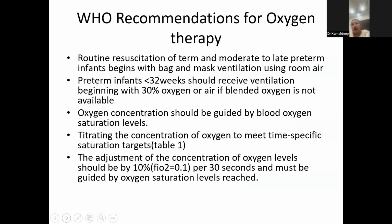WHO recommendations for oxygen therapy. So during the routine resuscitation of term, moderate to late preterm infants, we should begin with bag and mask ventilation using room air. And preterm infants less than 32 weeks should receive ventilation beginning with 30% oxygen or air if blended oxygen is not available. Oxygen concentrations should be guided by blood oxygen saturation levels and titrating the concentration of oxygen to meet time specific saturation targets. These are shown in the next table. An adjustment of the concentration of oxygen level should be by 10% slowly per 30 seconds and must be guided by the oxygen saturation levels reached.